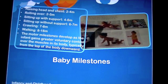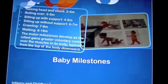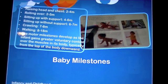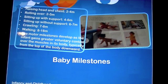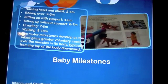The second is rolling over. This occurs around 2 to 5 months. Now, an infant may be only able to roll over one way first, from back to stomach, but not necessarily all the way back to the original position.